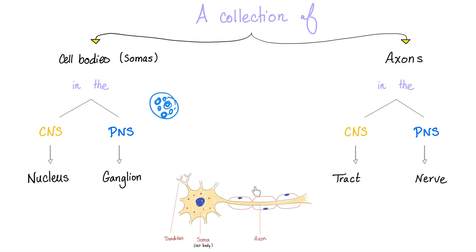Axons. A collection of these axons in the CNS is called a tract. Example, the optic tract. But a collection of these axons in the peripheral nervous system is what we call a nerve. That's why cranial nerves are part of the peripheral nervous system. Spinal nerves, part of the peripheral nervous system.